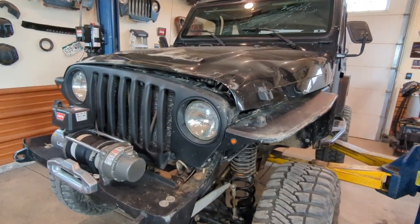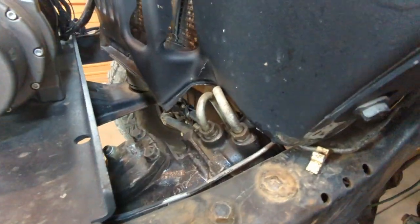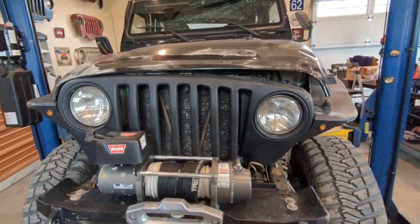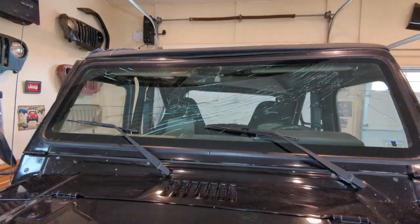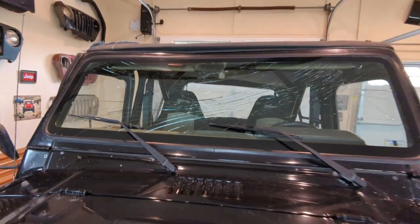So looking under here, a little bit closer, I should say, at the grill, you're going to see how that got all bent up. And when you look at it from this angle here, you can just see how it's got like a smiley face, or a frowny face, I should say, and it's not liking life very much. A better picture of the windshield there, completely bowed in, windshield's all broken.